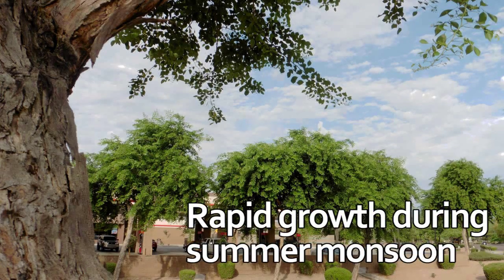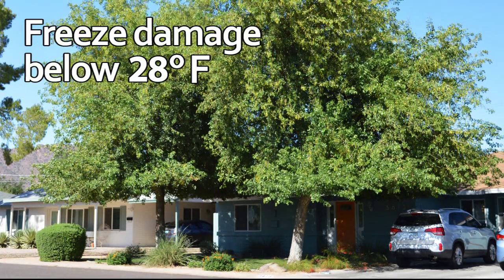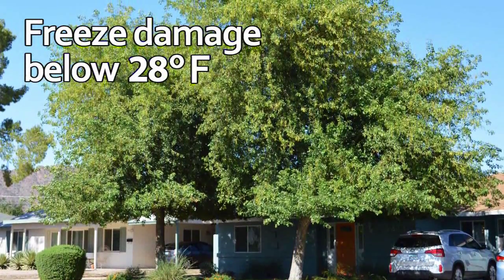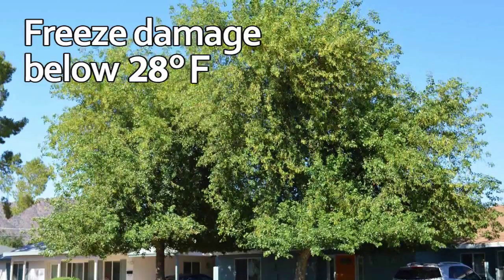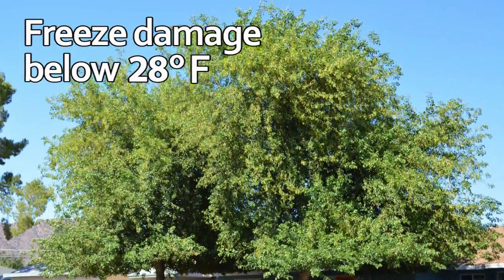They really flourish during our monsoon season. Their growth quickens in the heat of July when our monsoons bring higher humidities and thunderstorms. Now, because they're native to semi-tropical India, Indian rosewood trees will suffer freeze damage below 28 degrees Fahrenheit. These cold temperatures can significantly damage very young trees in the landscape, even to the point of death. But older trees are quite resilient to the cold. They usually only sustain damage to the leaves and will quickly recover once the weather warms in the early spring.